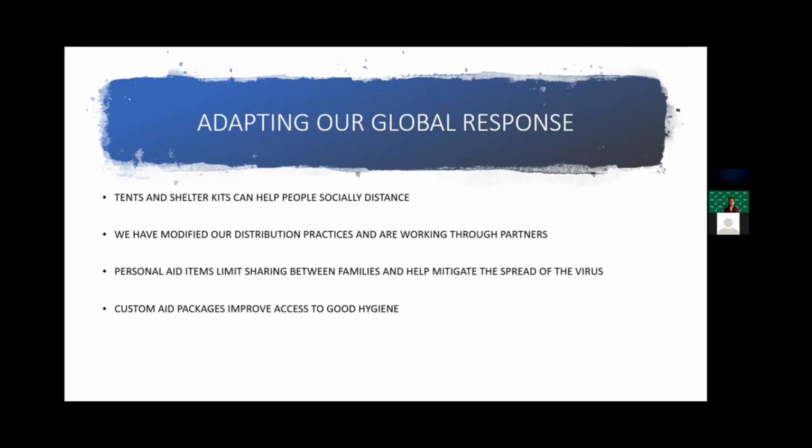Our items that we deliver, as you saw back in the earlier slide, are things that a family needs so that that family is self-supporting and doesn't need to interact any more than necessary with their neighbors. Cooking capability, water storage and collection capabilities, sleeping blankets, mosquito nets, basic things. And in recognition of the virus, we have added custom items. We are sending hand washing basins and soap so that the families have the opportunity to periodically wash their hands.